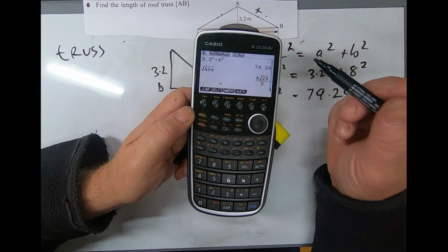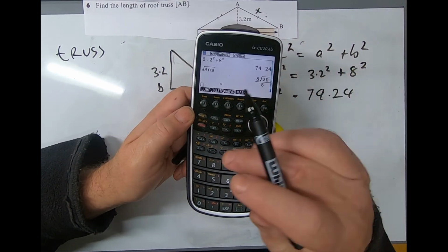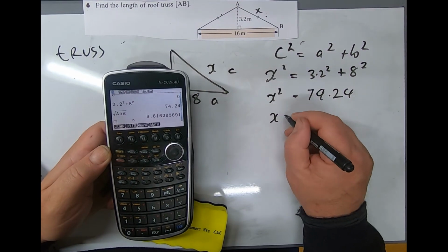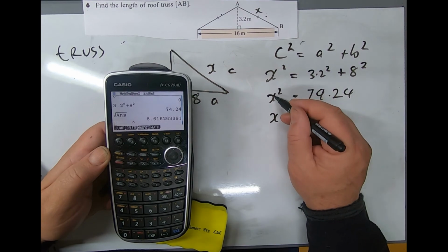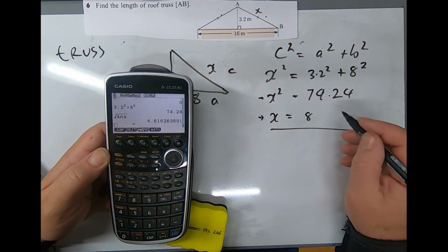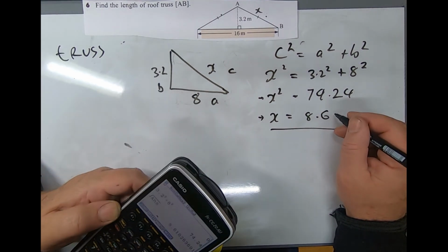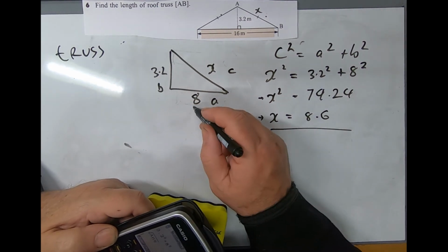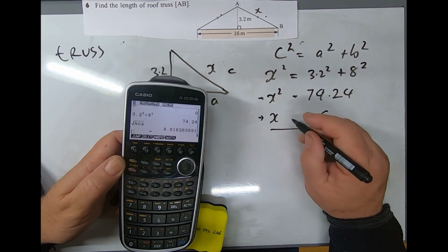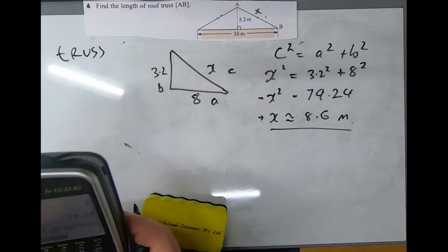Okay. Now, if we ever get an answer like this, where the calculator's being quite clever, we're going to change it to a decimal. Now, always remember to clearly show when I go from x squared to x. I get to about this point, I'm thinking, how many decimal places should I have? That's got 1, that's got none, so let's go to 1 decimal place. So 8.61 is going to be 8.6. Units now, meters. Okay.